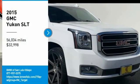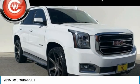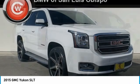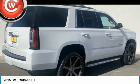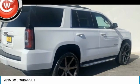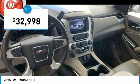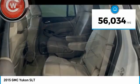We are pleased to show you the 2015 Yukon. Peace of mind comes standard with GMC's powertrain warranty and Yukon's 5-star frontal crash test rating. Boasting a Vortec 5.3-liter V8 with active fuel management, flex fuel, Yukon is agile and capable and is priced below $35,000. This vehicle has less than 60,000 miles.